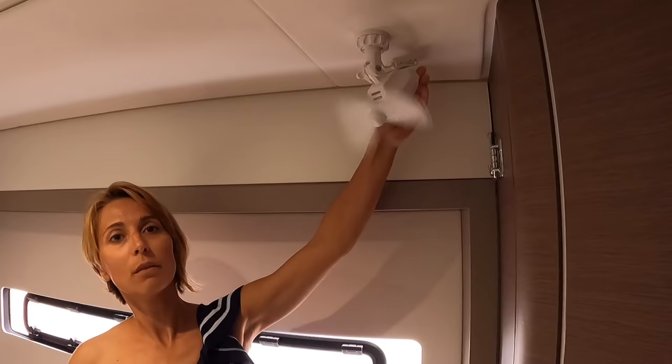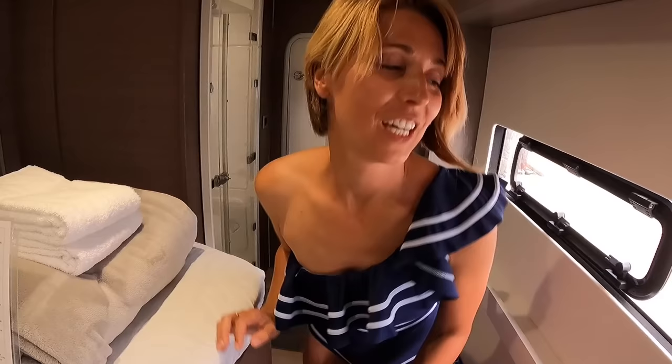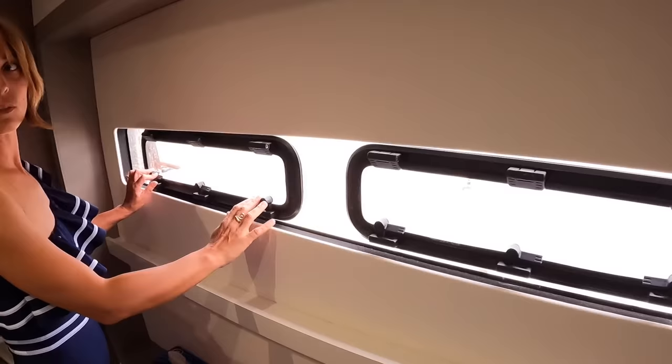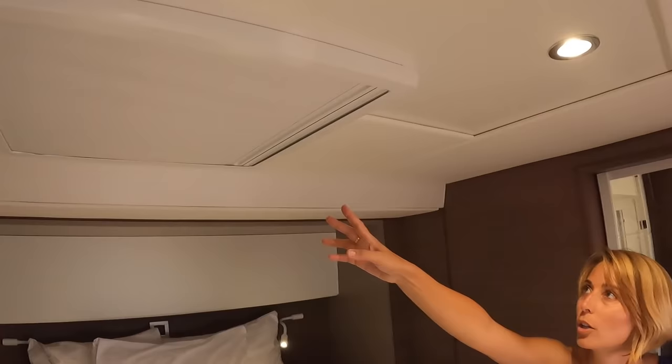And also the AC in every room. And here, the drawer here. So the porthole is open, so you can open both of them up for a little bit of cross breeze. And we also have a good size hatch overhead. Can you show it? Yeah, pretty nice.